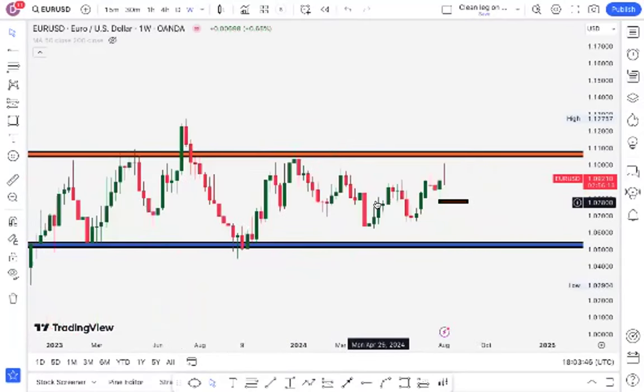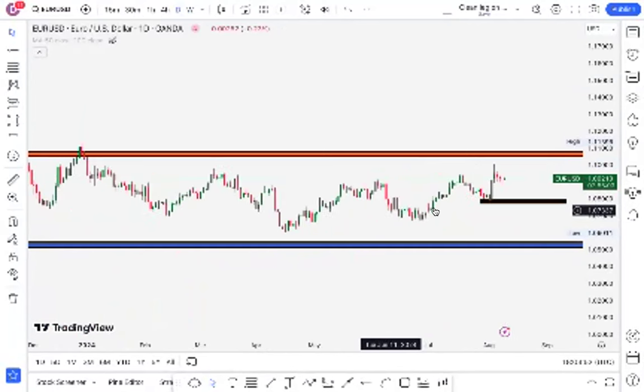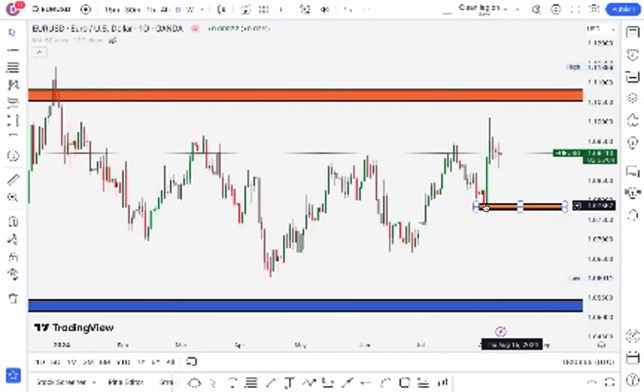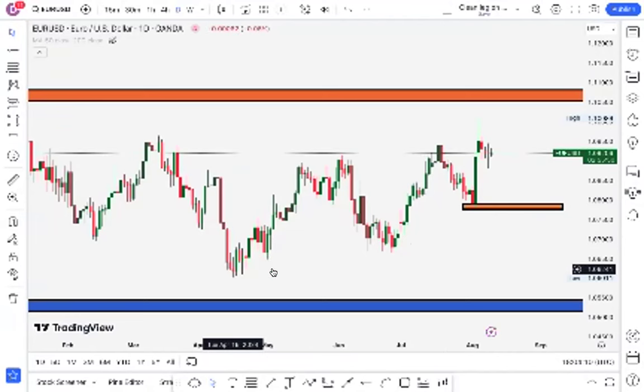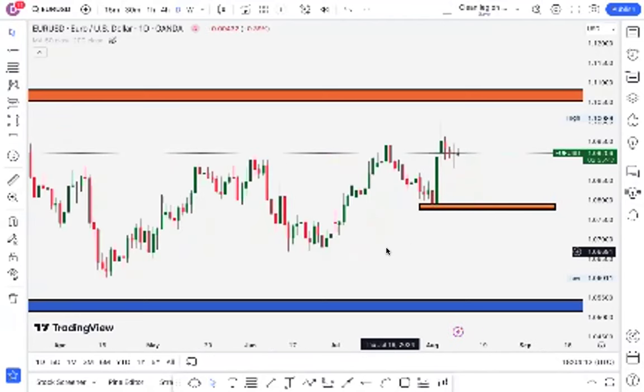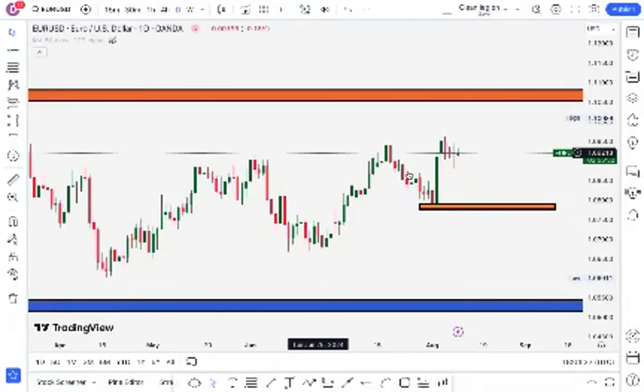If you scale down to the daily time frame and look at things closely, you can see that upon getting to this point here, we put in a demand level, and this is also a demand level. Progressively, you can see that we keep making higher lows. This low is higher than the previous low, and this is higher than the previous one. Technically, you want to go with the trend at hand, and on the daily time frame we're actually bullish. So this was a swing low, swing high, swing low, swing high, swing low. This is the characteristic of an uptrend at the moment.